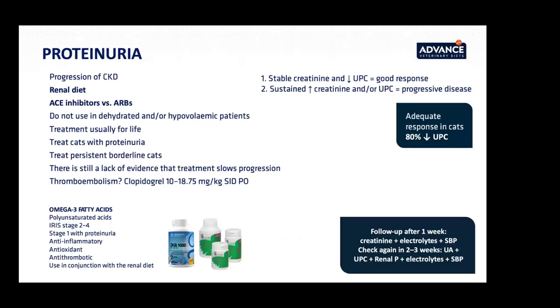And for the proteinuria, the first step we have to do is renal diet, okay? Mainly if the patient does not present a huge proteinuria as Sheldon, okay? We can use ACE inhibitors or angiotensin receptor blockers, okay? And there's not any study comparing one and the other, but in my experience, I think that angiotensin receptor blockers are better than the ACE inhibitors, okay?